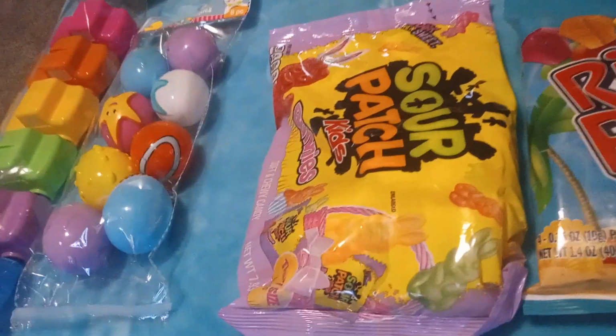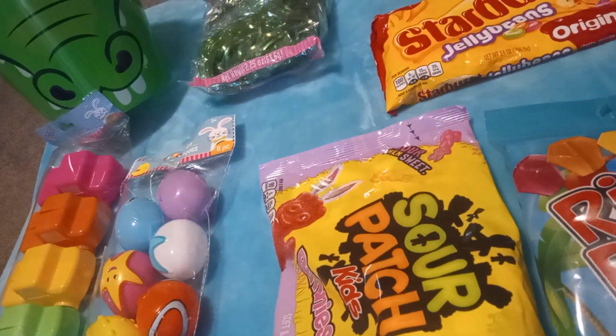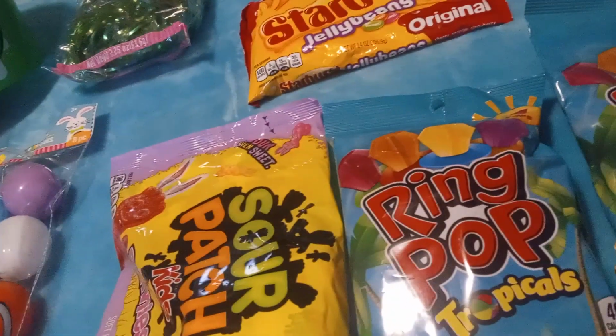I really think that it's sad that a lot of Dollar Trees are closing all over. So, I don't know. I don't know what I'll do because everybody knows that's my go-to store.